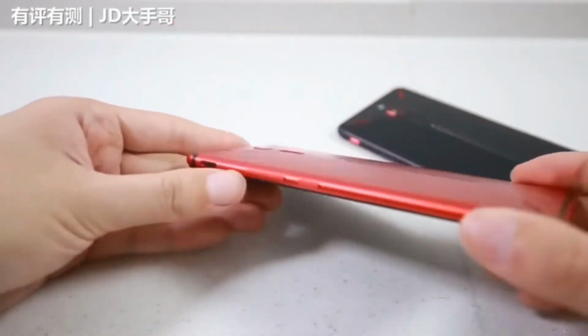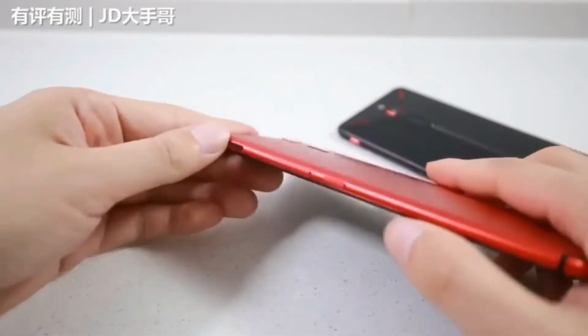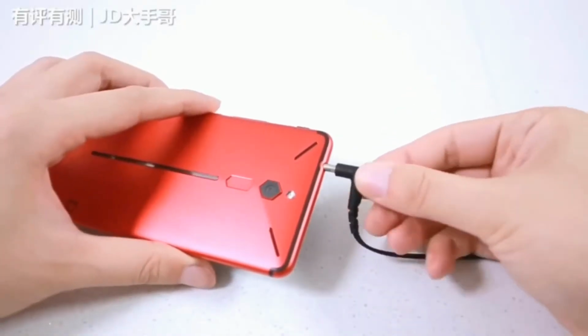Now, when we flip the phone around, you will notice that the Nubia Red Magic features a single camera, above which sits an LED flash. A fingerprint scanner is placed right below the phone's main camera, and it is quite tall and narrow.